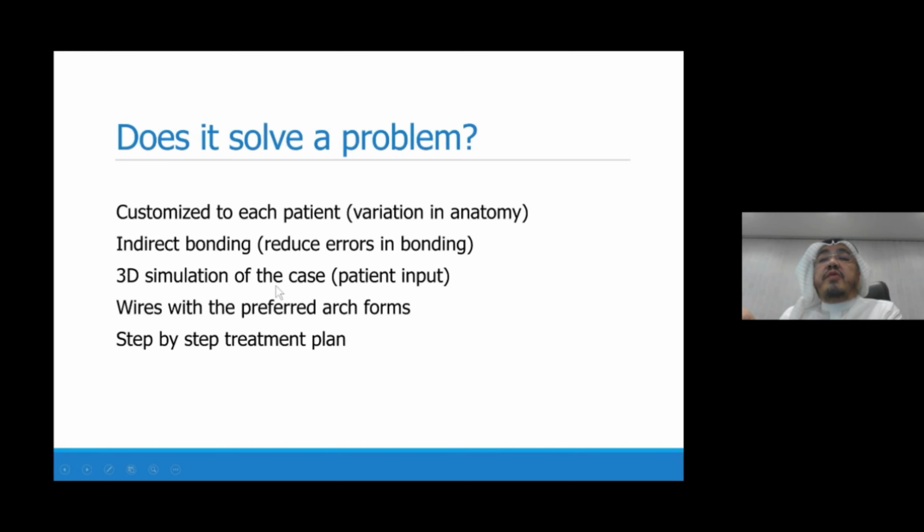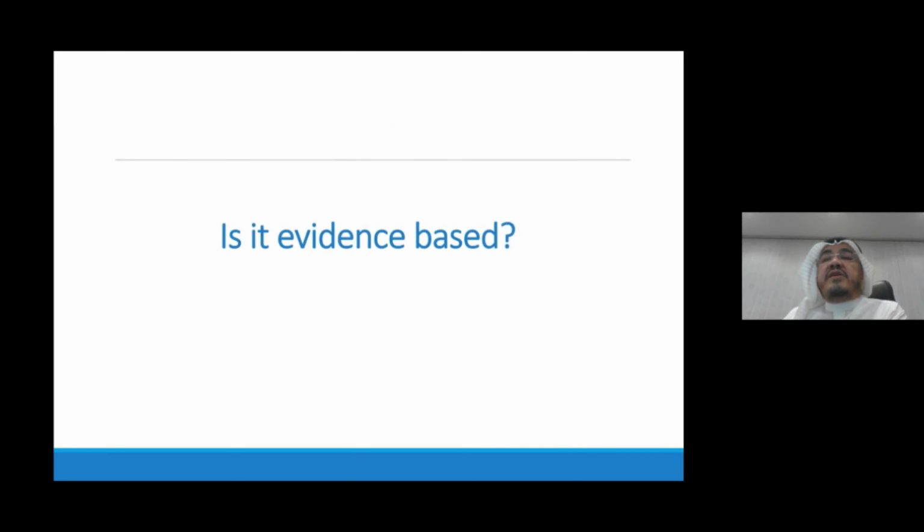They give you a 3D simulation. This gives you the patient's input, so you know how patients think, and they have to be satisfied with the treatment plans. Wires that are used here come with preferred arch forms. You can use the arch form that you want, and it gives you a step-by-step treatment plan. So it's a very good educational way to add to postgraduate programs, and I think it's very useful to do that. Is it evidence-based? Yeah, there are studies that were done.